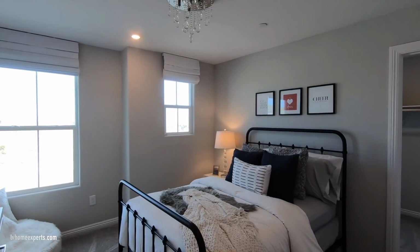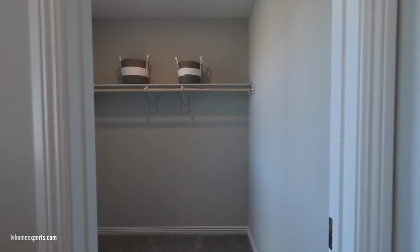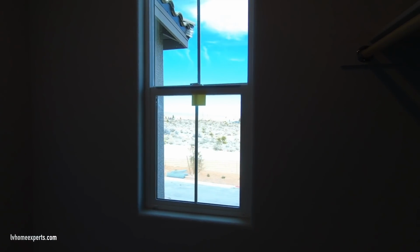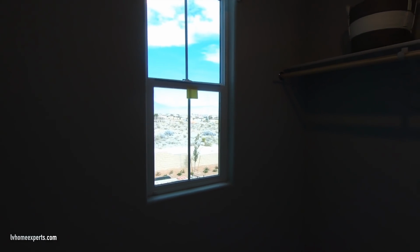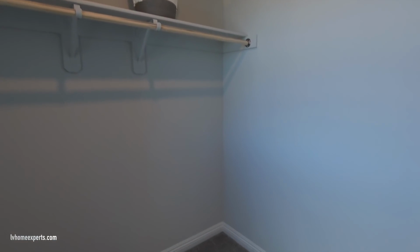Wow, this one's a little bit larger. I like the fact that you have a light coming through the window there. I know it's a little bit dark. Let me come along this side here. There we go.